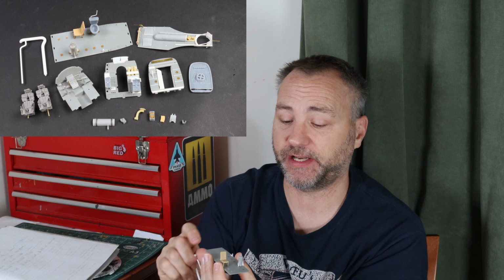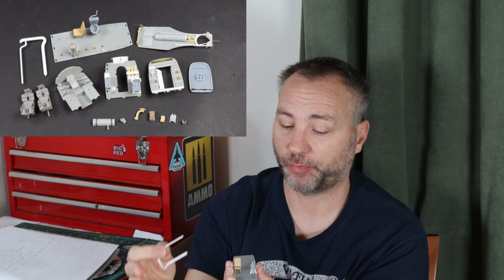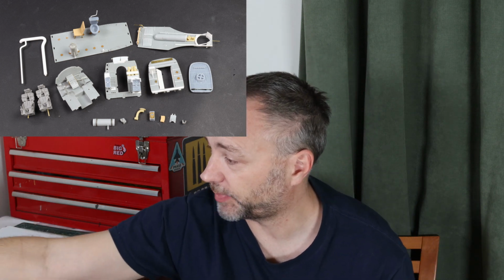Main cabin floor, which is fairly sparse actually. I've just added a seat. There's a little bit of detail on the cockpit sides there. This kind of tank thing and the air conducting, which I've made from plastic tubing or plastic rod.